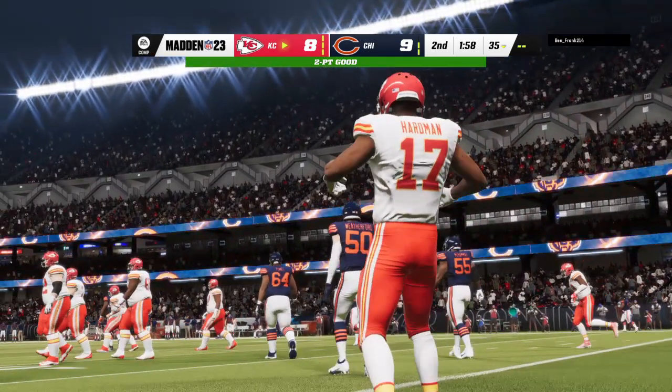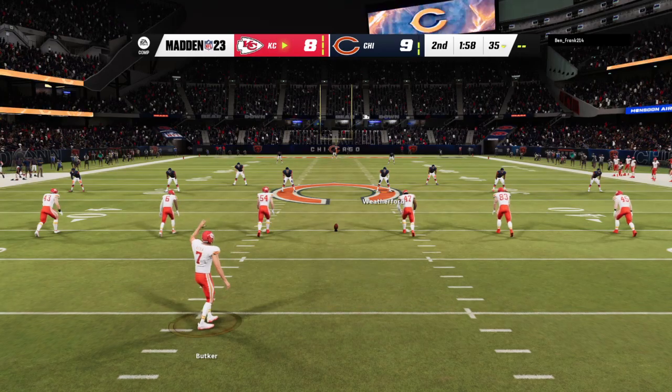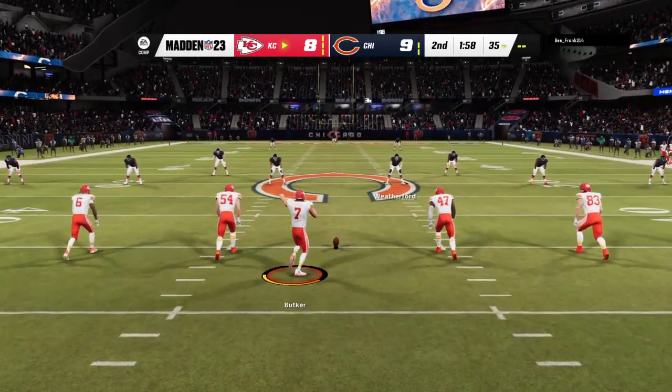And, of course, on the 2-point try, had the option to run or pass. They pass it there, and it works. Felt pretty straightforward, didn't it? An open receiver, ball's put on him, 2 points for them.